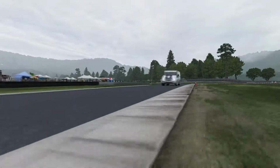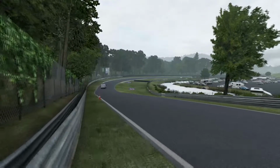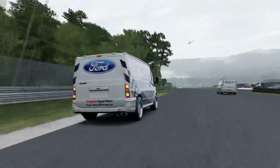And in fact, it was actually road legal. It was running on sport tires, so it was technically road legal, being the first super sport van to ever be legal on the road. But they never made any of them. It's a shame. It looks cool, it's fast, and it's very unique, but they never made them.